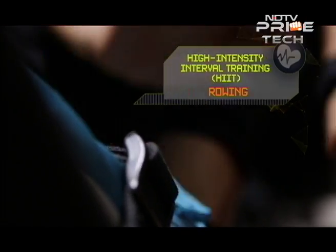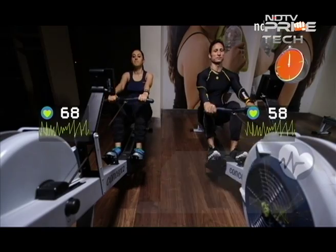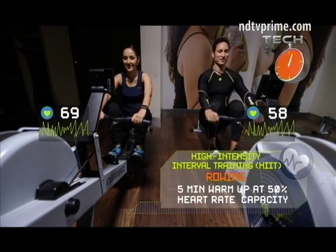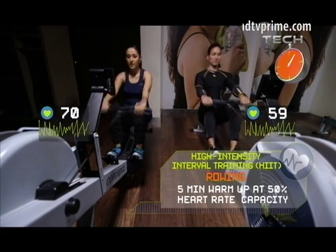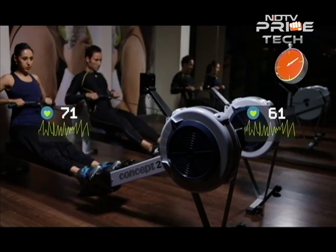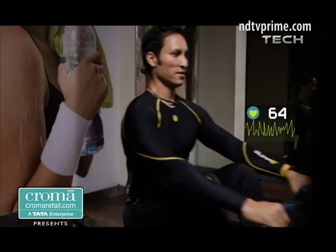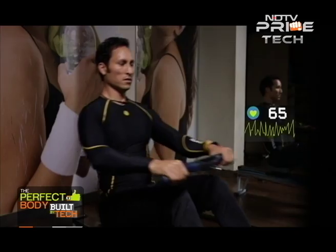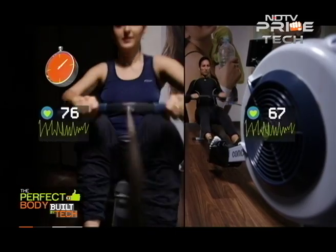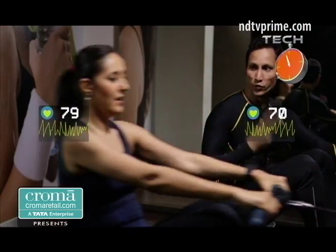HIIT is a training idea in which moderate intensity intervals, where you keep your heart rate in its 60% zone, are alternated with high intensity intervals, where you spike it to 85, 90, 95% or even higher. As long as you can get your heart rate into the zones, you are taxing your anaerobic system and you are clocking in some serious fat burn.